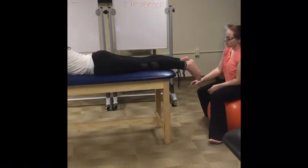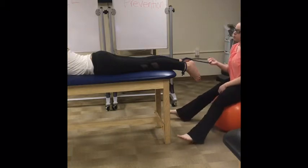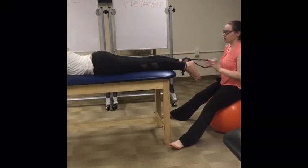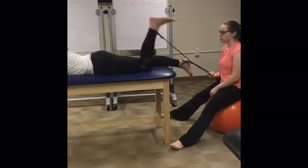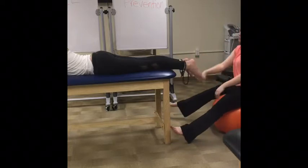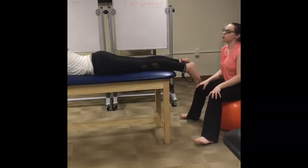So these are some exercises that you can do to help prevent an ACL tear by strengthening the surrounding musculature. This one is just a prone hamstring curl with a resisted band. You can go up in the color depending on their strength. All she is doing is taking her heel and trying to get it as far to her glutes as she can, and that will help strengthen all of the hamstrings, which is an important part in preventing ACL tear.